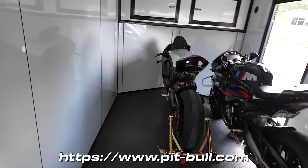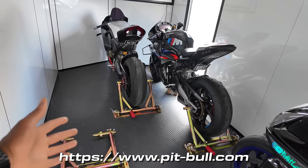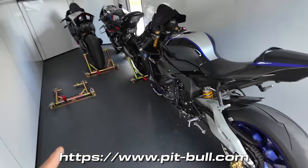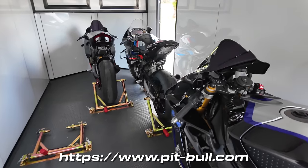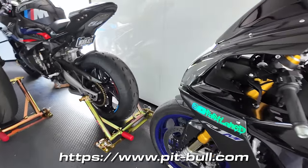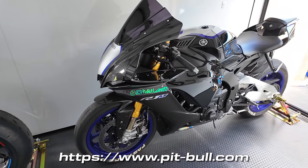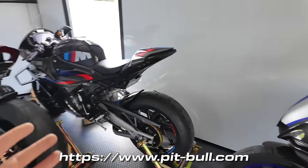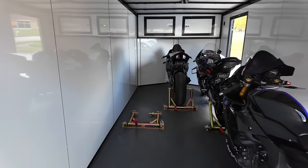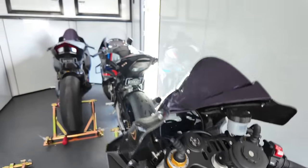Huge shout out to Pitbull for sending these out, man. These TRS systems, if you have a trailer, this is the only way to do it. It's the quickest and most secure way to mount your bike, and the suspension is not under any sort of pressure or stress or anything, so you won't blow your fork seals. I've actually blown fork seals traveling with bikes, candy dancers, all that good stuff. It puts too much pressure on the suspension. Obviously it's not good for the bike, especially with these Öhlins electronic suspension that I have on most of my bikes here.